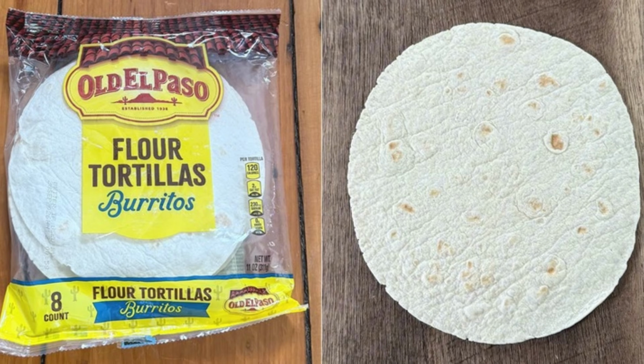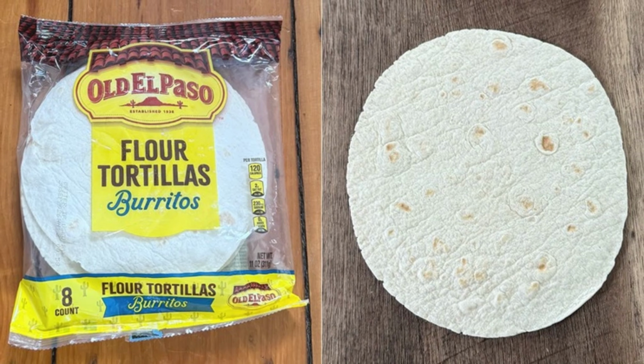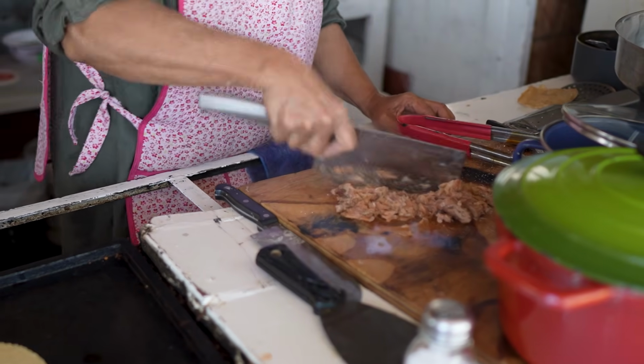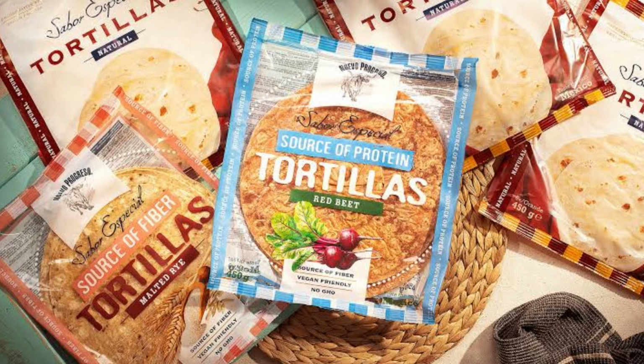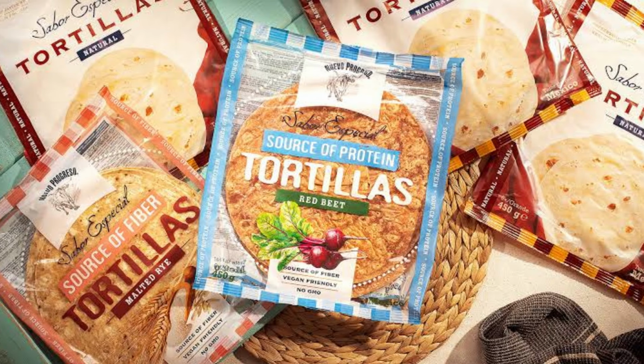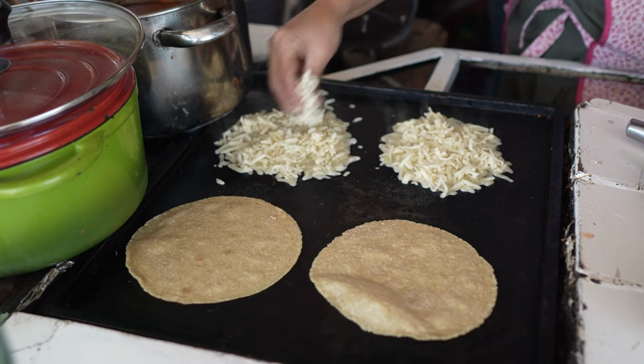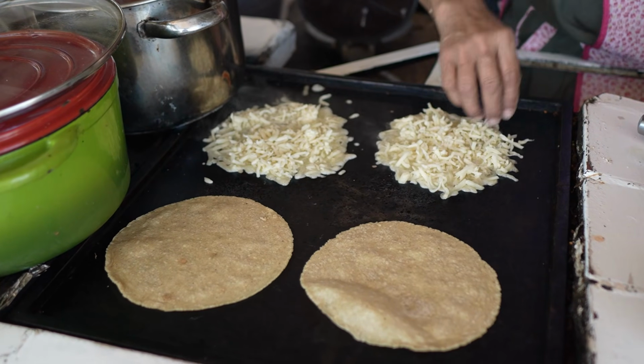However, tortillas aren't the kind of food you buy and forget about for years. Shelf life varies by brand, ingredients, and storage conditions, so check the date on the package. Before opening, keep them in a dry place away from heat and high humidity.